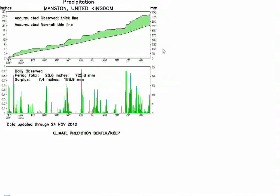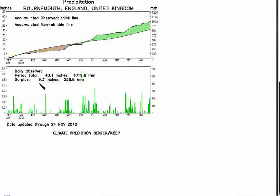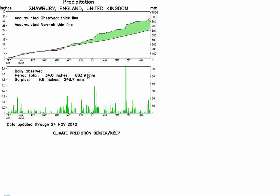Now what I've then done is taken a look at conditions over the last year. If we go back to Manston, how do they look over the last year? Well, this is from November 24th 2011 to November 24th 2012, and 7 inches more rainfall than would be expected. That's working out at around 25% more than would normally be expected. But look at Bournemouth, 9 inches more rainfall than you would expect, with a total of 1,020 millimeters so far, with a surplus of 240 millimeters of rain. That's a huge amount of rainfall there. I'm not going to say huge, it makes me sound too excited. A large amount of rainfall, let's say that.